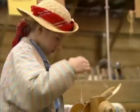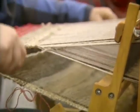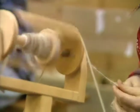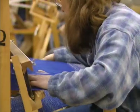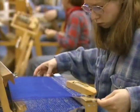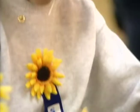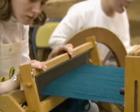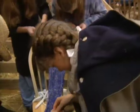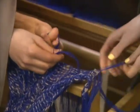As soon as there's enough yarn on the bobbin, it's passed over to the weaver. Then everyone has something to do. Finally, it's time to finish up. Everyone pitches in to get the shawls off the looms and ready for the judges.